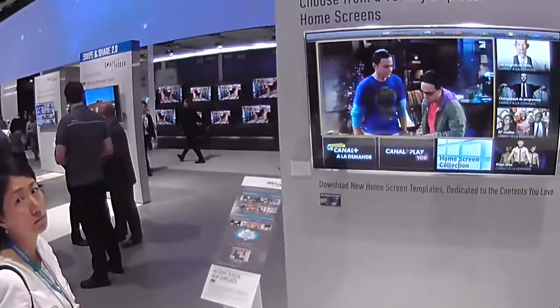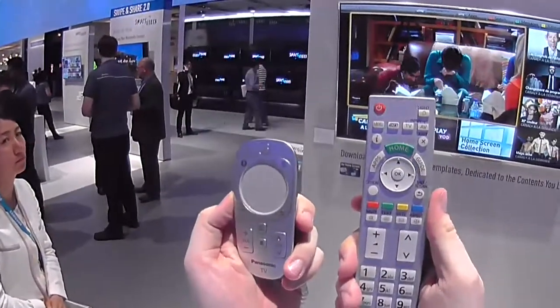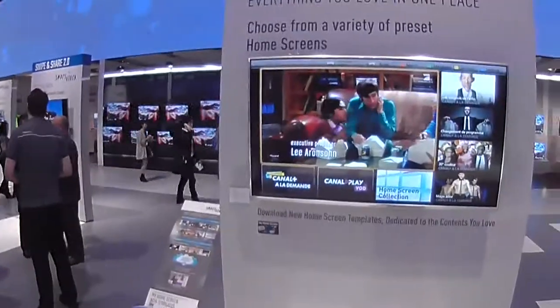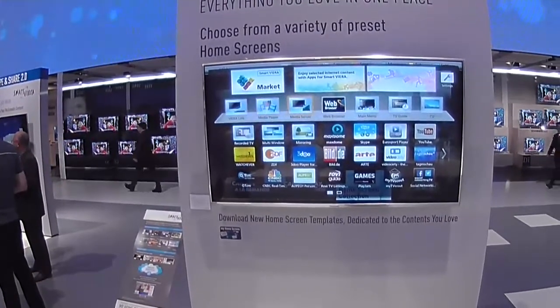So what we've got on some of our TVs is this little remote control here. So Neil's kindly provided me the normal remote control that you'd get. So you go up, down, left and right. In fact, let's go on to the internet right now on this one. Let's see. Web browser. There we go.